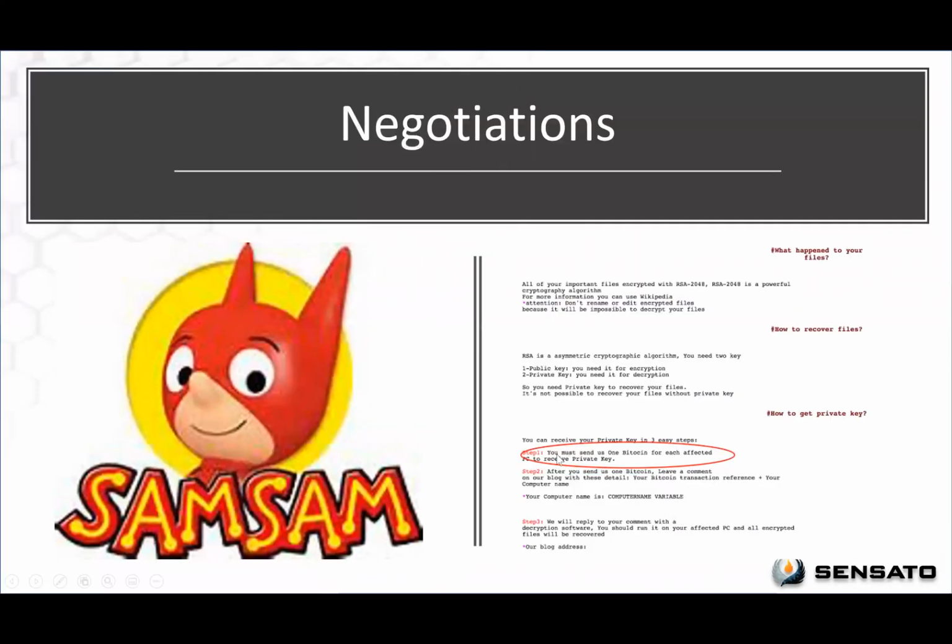All right, so down here, you can see this little thing that says, you must send us 1 Bitcoin for each affected PC to receive the private key. So this is the negotiation part, okay? SamSam does give you the ability to talk to the attackers, and a lot of ransomware nowadays does that. There's either a chat window or an email address or something you can use to talk to the attackers.